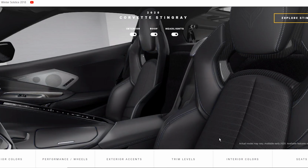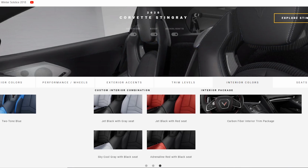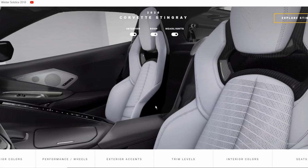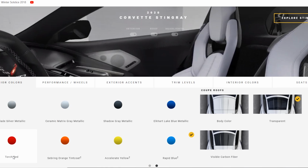I wish they had blue stitching. That would be the one thing. Let's go over here. We got jet black and gray seating. Now that's not bad. Okay, so let's try to get back to the exterior of the car.